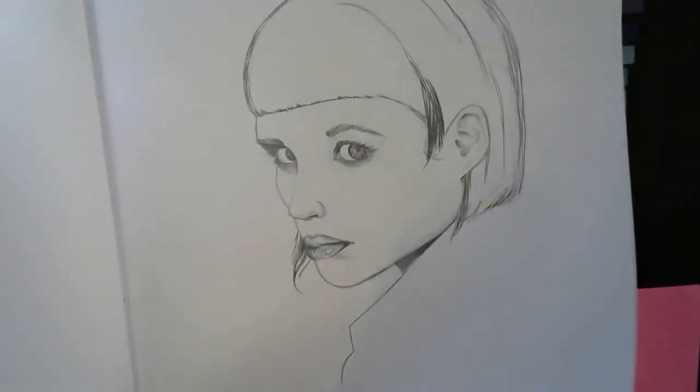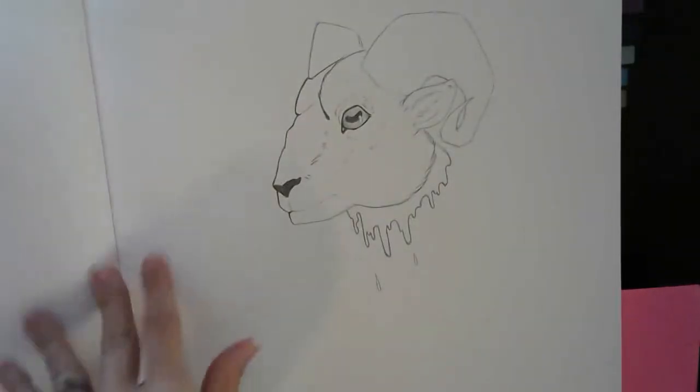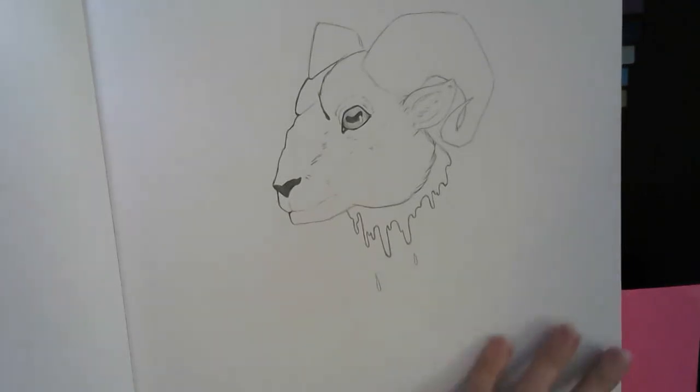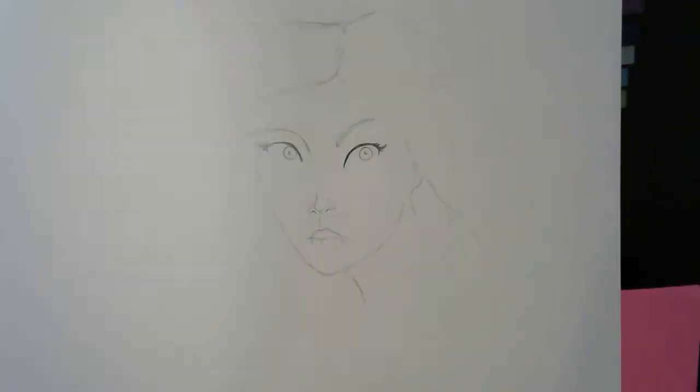So, you know, gory ram's head. I am the edgiest of edgelords, so I did a lot of Googling of satanic imagery, because why not? I was raised Catholic, so, might as well. So, yeah. Gory ram's head.